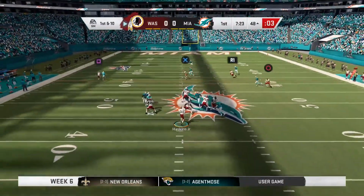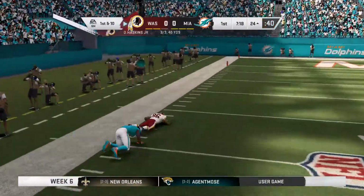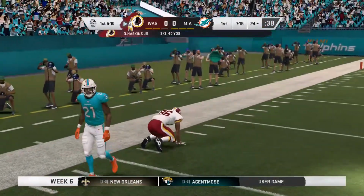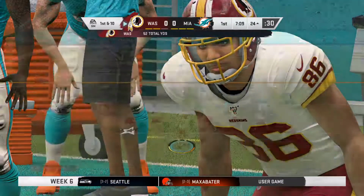On first down, it's Haskins. Out to the left here to Reed. And he goes down, but not before getting this inside the 25. That one goes for 24 yards.